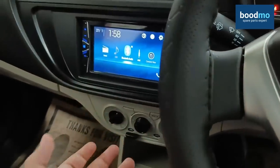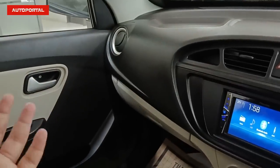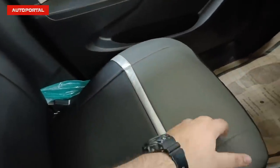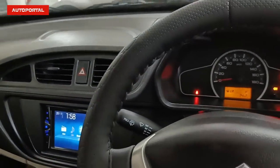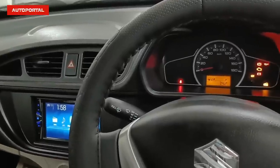You get your AC and heater controls, you may install your music system, and four people can pretty easily sit in this vehicle. These are the seat covers again, which are not bucket fit, but you can get these installed from the Maruti Suzuki dealer itself. So this was all about the front cabin. Let's move to the rear seating space of the Alto 800.